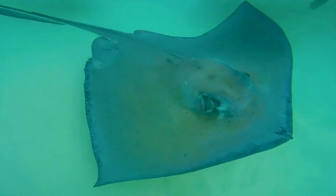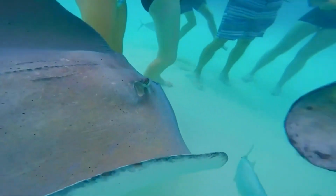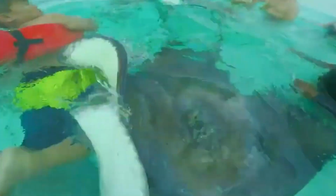The sandbank is less than 3 feet deep, making it easy to hop into the water and get close to the majestic, friendly creatures. If you're feeling especially brave, you can even stroke their leathery skin or cradle one gently beneath the surface of the water.